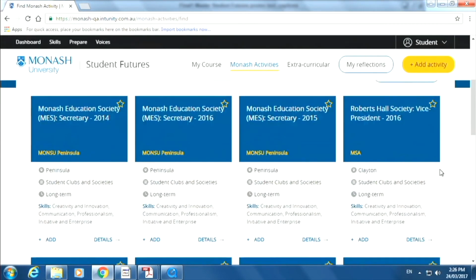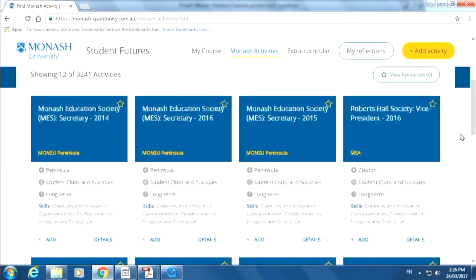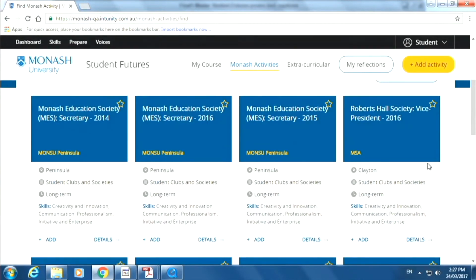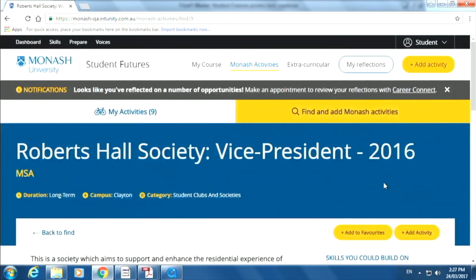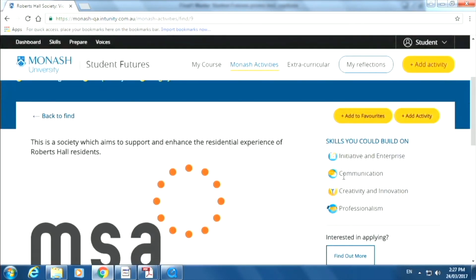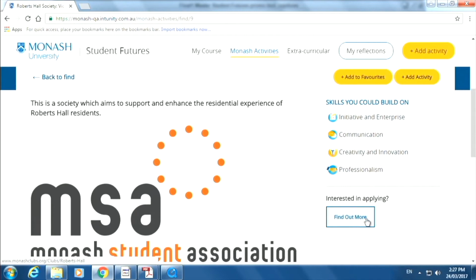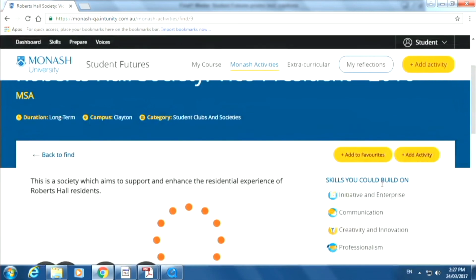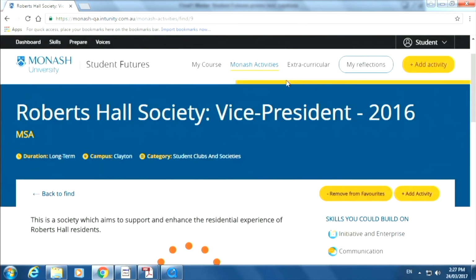The clubs and societies can log and will log their profiles in here, and then you can select from here. Let's say you've been the Roberts Hall vice president. If you're interested to see what that is, you can first go in there and have a look at what it is and what skills you might develop through the activity. You can also go find out more, so you get to their website and find out what they do. You can add it to your favorites if you want to come back to it at a later point.